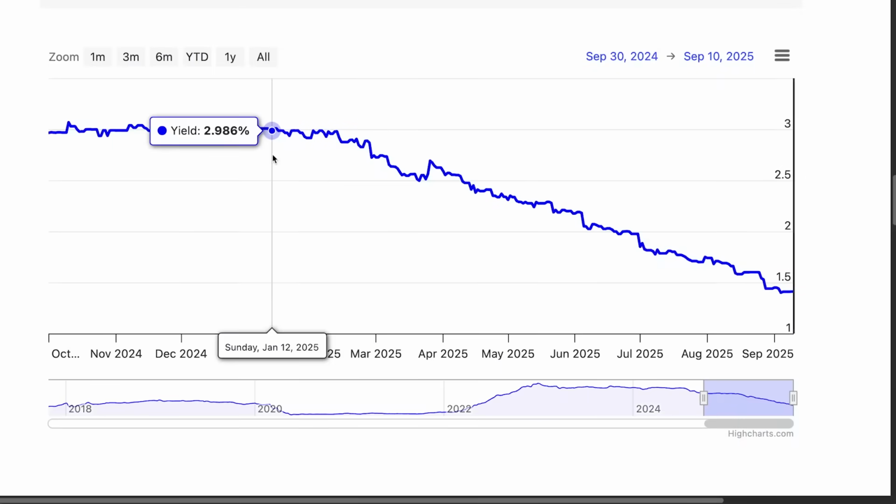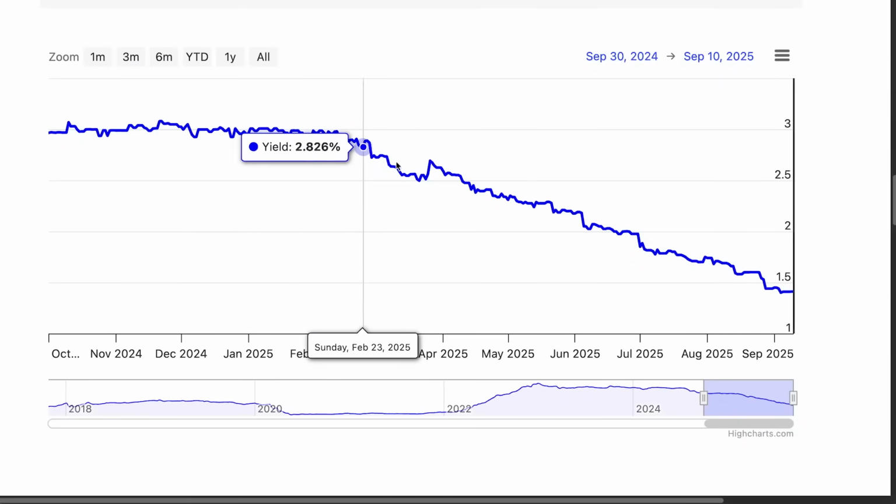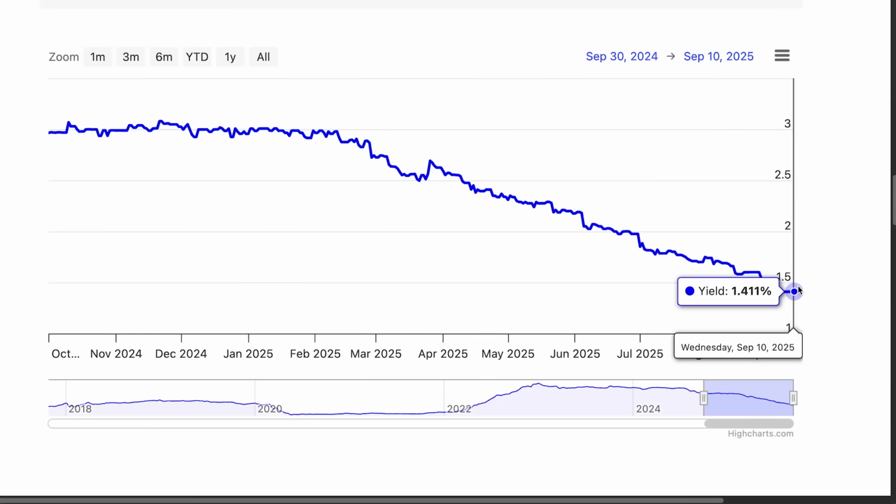Over the past few months, interest rates in Singapore have been going down and down and down. Just earlier this year, the 6-month Treasury bill was yielding almost 3%. Today, that yield has dropped to less than 1.5%. And it's not just T-bills. Singapore savings bonds, fixed deposits, bank interest rates, and even cash management accounts have all followed the same downward trend.